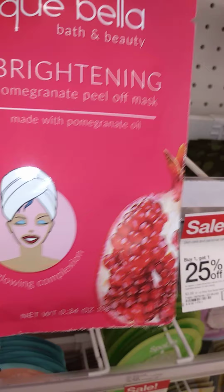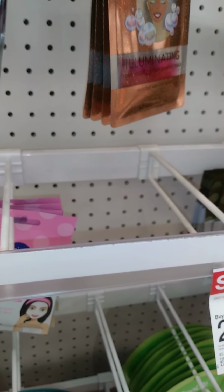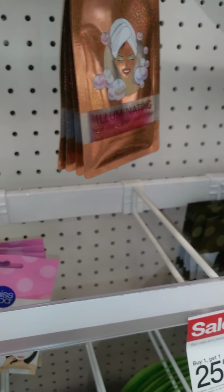Like I said, buy one get one 25% off, and they are $1.99. Let's check this one out. It's a brightening facial pomegranate peel-off mask, made with pomegranate oil, for a glowing complexion. We all know that pomegranate is very good for your skin, and it is $1.99, and it will be 25% off if you decide to buy a second one. So let's move on to the next one.